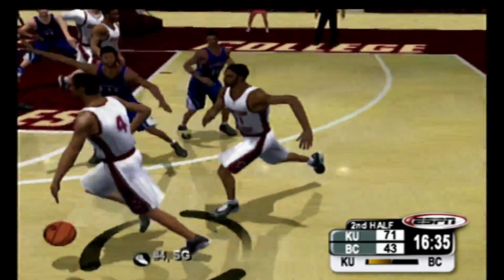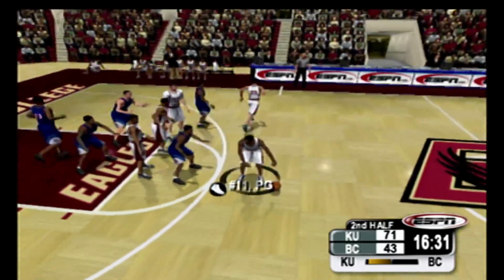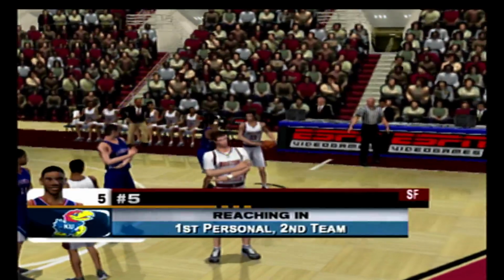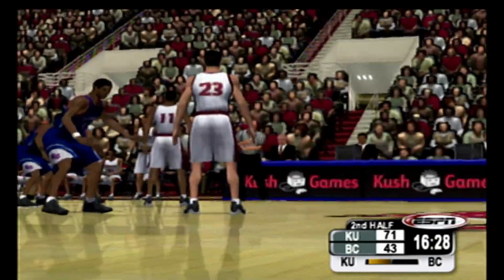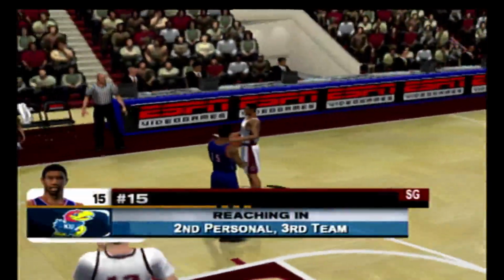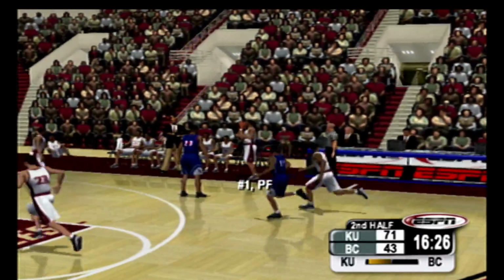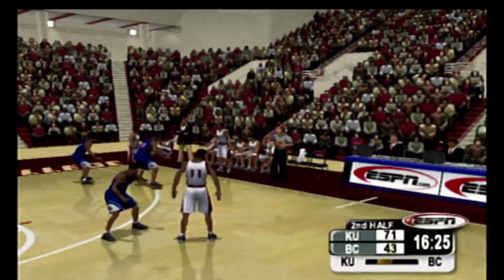Let's go inside. Watch down low. Get out. 5 whistled for reaching in. That's his first foul of the game. 15 is hit with a reach-in call. That will be his second foul of the contest. The Boston College Eagles call timeout.